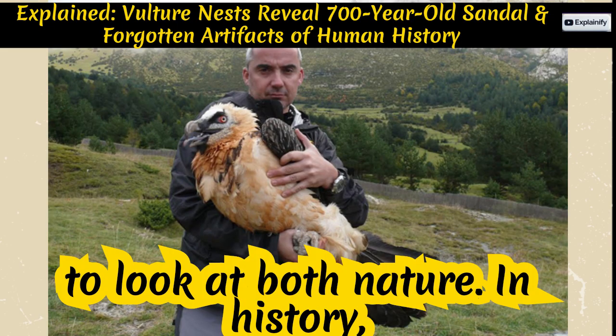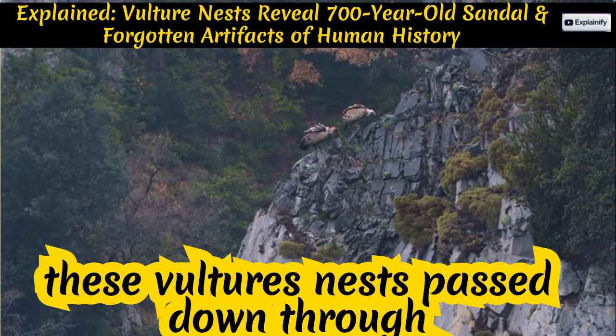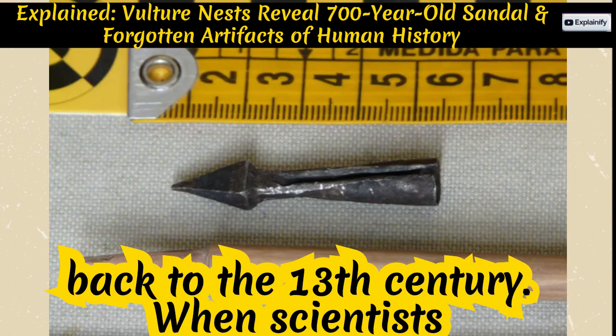both nature and history. Researchers recently discovered that these vultures' nests, passed down through generations, are basically time capsules, hiding artifacts that date all the way back to the 13th century.